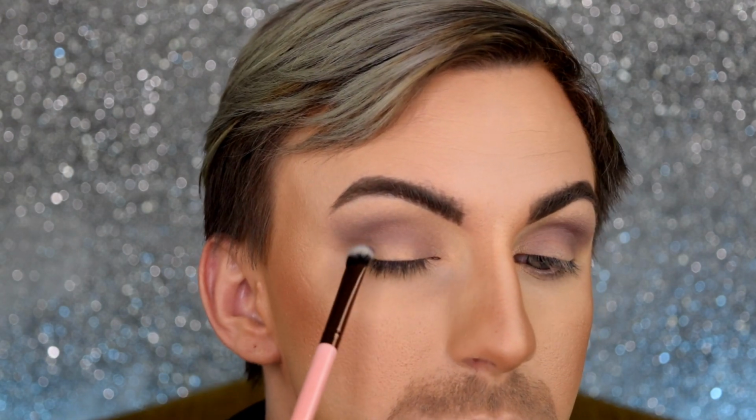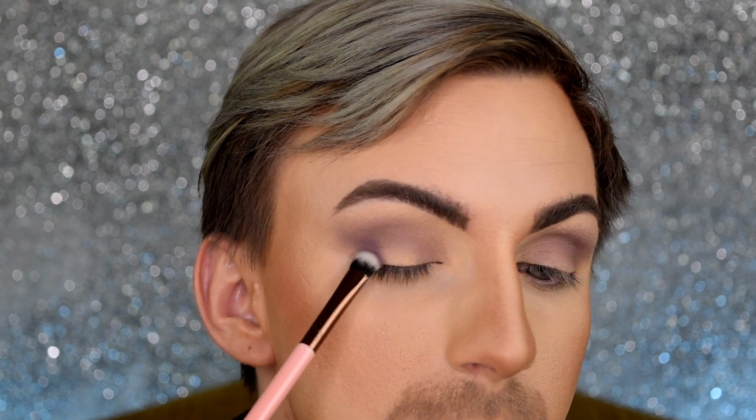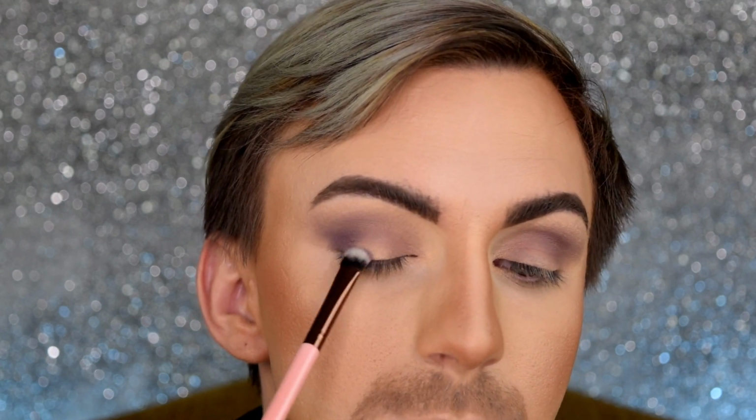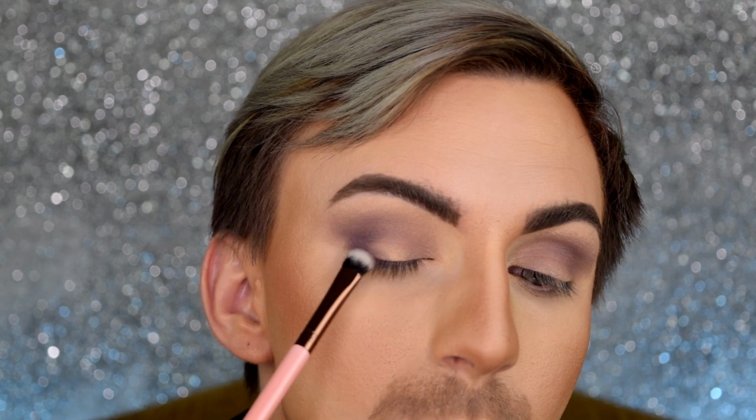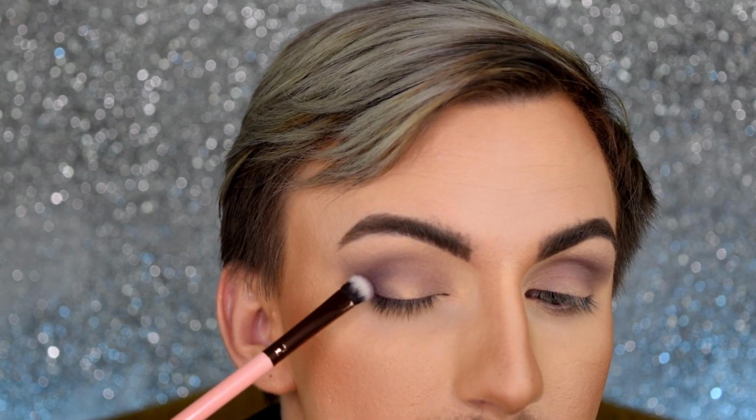How now, brown cow? So now I'm gonna go into the shade Jungle, and that is that pretty purpley one. And I think I'm gonna take that on my lid, on the outer edge and the inner corner. I guess outer corner and inner corner. I think maybe I might end up doing some type of halo eye sort of effect. I don't really know yet, but we're kind of just figuring out as we go along. That just sounds like a fun idea. Wow, that is a very pretty shade.